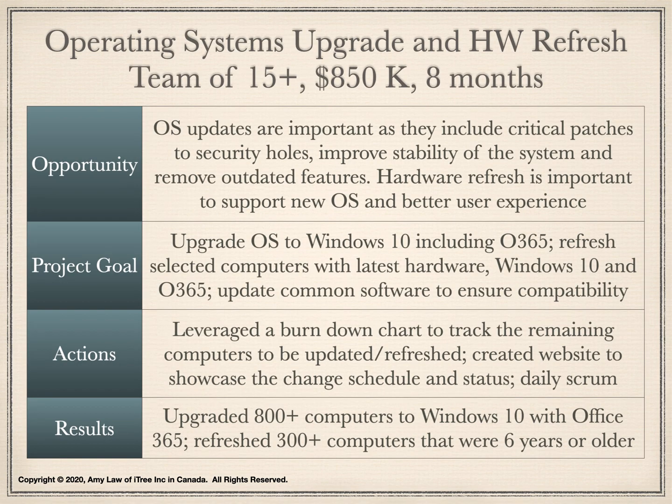Another interesting IT infrastructure program was the operating system upgrade and hardware refresh. Operating system updates were important because they included critical security patches to fill security gaps, improved the stability of the system, and removed outdated features. Hardware refresh was also important to better user experience.